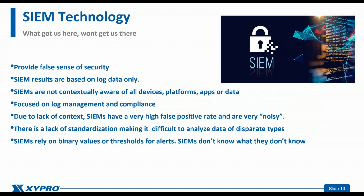Another one of these very good technologies that have gotten us to this point has been SIEMs. It's Security Information Event Management Systems. These are your Splunks, these are your QRadars, LogRhythm, AlienVault. There's probably 50 others out there. They do a very, very good job of gathering all of the data, normalizing all of the data, and giving you visuals and reports and alerts on what that data means.